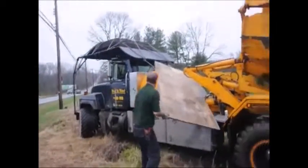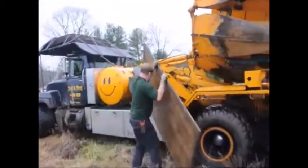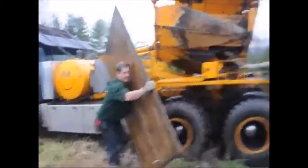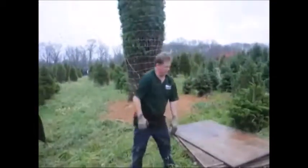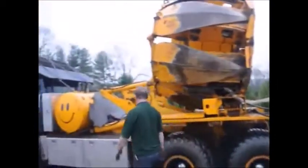And as soon as we're finished unloading the boards, these boards will cover the hole that we dig until we can get a tree ball to put back in the hole, so no one falls in it.